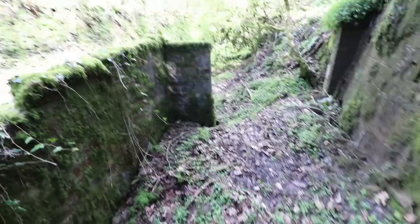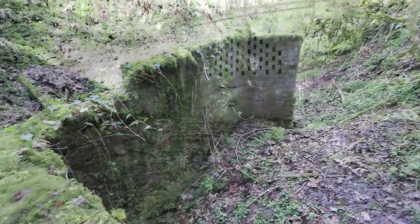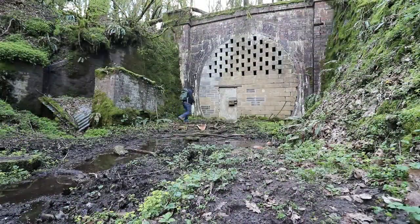The construction of the tunnel itself started in 1875, however, its completion was a decade away owing to financial constraints.